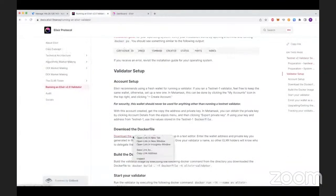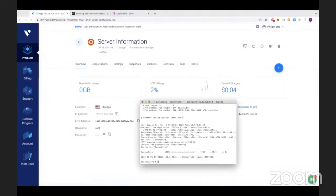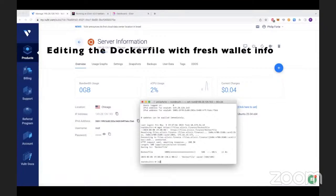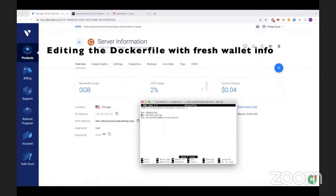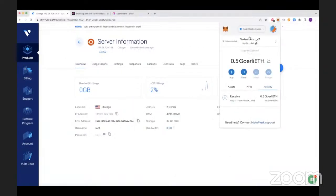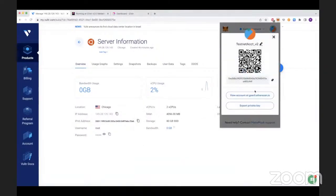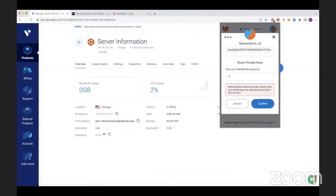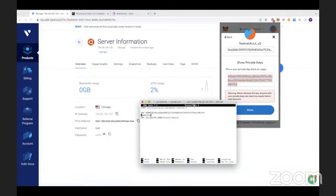So what we're actually demoing here is the testnet V2. And this is going to be something that anyone can actually do to validate orders on Injective. So editing the Docker file. All we're doing is we pulled this Docker file. We're grabbing this testnet Goerli account information and putting it into the actual Docker file for this validator. You'll see here, we grab the private key. This is a burner wallet, so I'm fine with leaking it. We drop it into the actual Docker file.